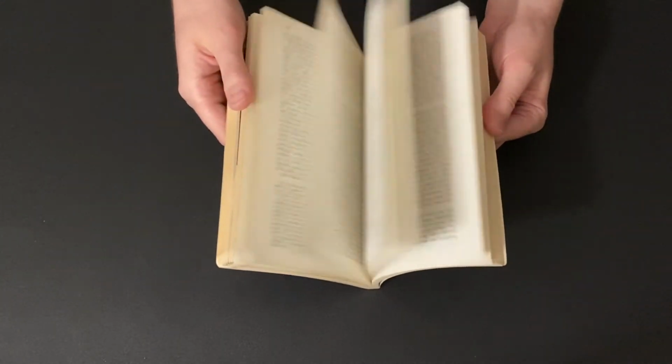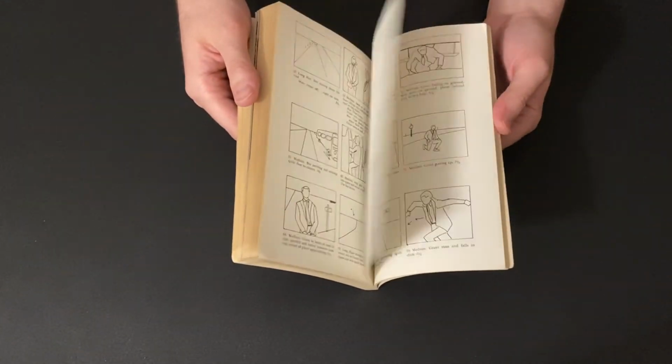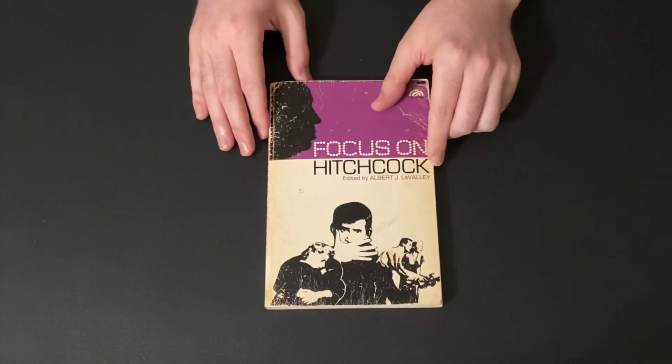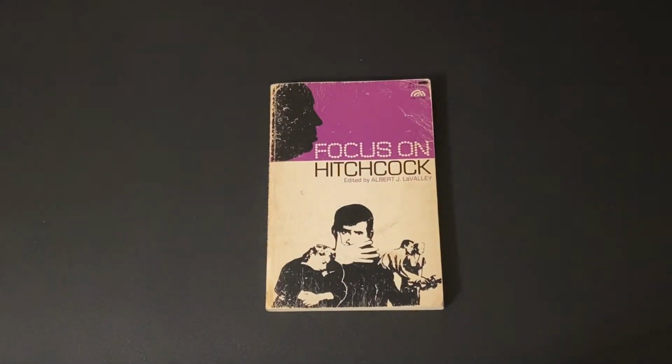So, as always, if there's any volume on Hitchcock, whether it be historical or critical or analysis, I have to read it at some point. So this was a no-brainer for me to pick up.